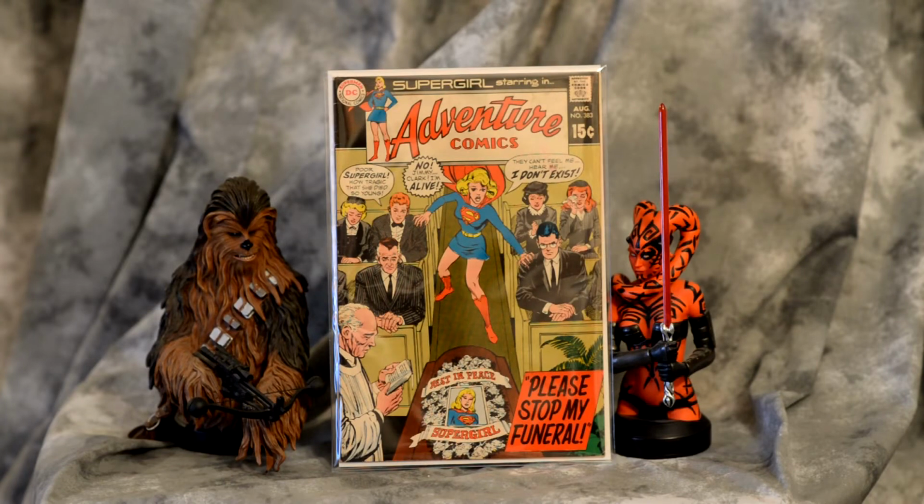Now, this one's not as good a grade. It's about a 6. Again, $10 Canadian, $7.50 US, worth about $22.50. August '69. So this is a transition book because you see that the price changed at 69 from the old 12 cents to 15 cents. So it looks like the dealer is having a fire sale on Adventure Comics today, eh?